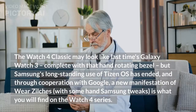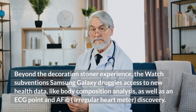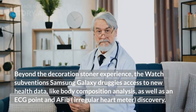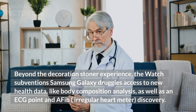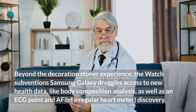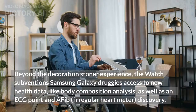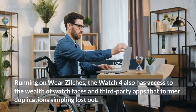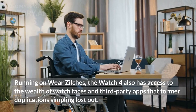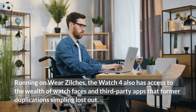With some hints, beyond the premium user experience, the watch gives Samsung Galaxy users access to new health data, like body composition analysis, as well as an ECG feature and AFib irregular heart rhythm detection, running on Wear OS. The Watch 4 also has access to the wealth of watch faces and third-party apps that former iterations simply lost out on.